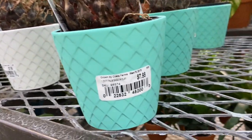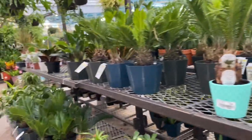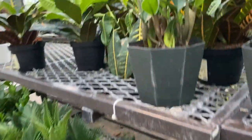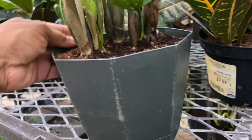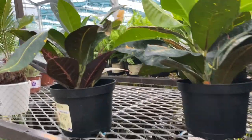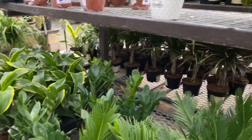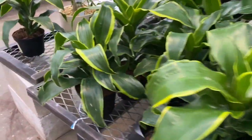And some Sago Palms for $8. These are really cute. And a ZZ plant. That is free. No, there's just no price tag. Yeah, I can't find the price on this one. Croton back there. Some more crotons, $8. Not bad at all. So, Dracaena.